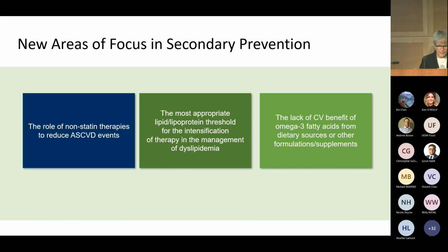Okay, so I'm going to talk about secondary prevention. The CCS guidelines, these were the areas of focus, the role of non-statin therapy, so particularly PCSK9 inhibitors. What is the most appropriate threshold? So the only thing that was different here is that we used to say, well, the highest risk individuals target an LDL of 1.8. Now the guidelines are stating that in a high-risk individual, so these patients with cardiovascular disease, particularly recent events, if their LDL is 1.8, then they're a candidate for addition of therapy. So it's less a target, more a threshold for adding something to get their LDLs lower.